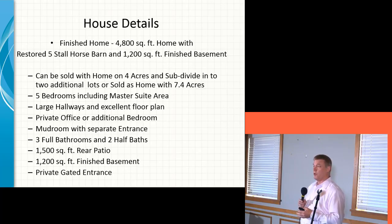Now that we've completed the home, as you'll see in the pictures, it's 4,800 square feet. We completely restored the horse barn out back, which had 5 original stalls. As we went through the house and started cleaning it out, we actually found the original wood for the stalls. We actually found the original gates that were out front of the property. When you see the picture of those front gates, we had absolutely no intention to put them there. We didn't even know we had them. But again, trying to keep the character and the charm of the house, we restored all that.